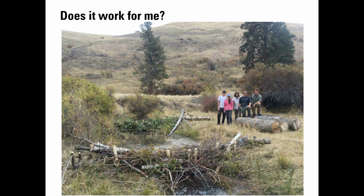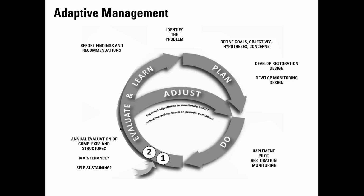Adaptive management is most appropriate for novel restoration and management approaches where concerns and alternative responses can be vetted and tested, and where we want to increase our understanding to inform future application of these approaches for your collaborators. Here's a classic adaptive management loop of plan, do, evaluate, and learn, which can inform adjustments needed to reach restoration goals or improve learning. The way I like to think about adaptive management is really applying the scientific method to management.